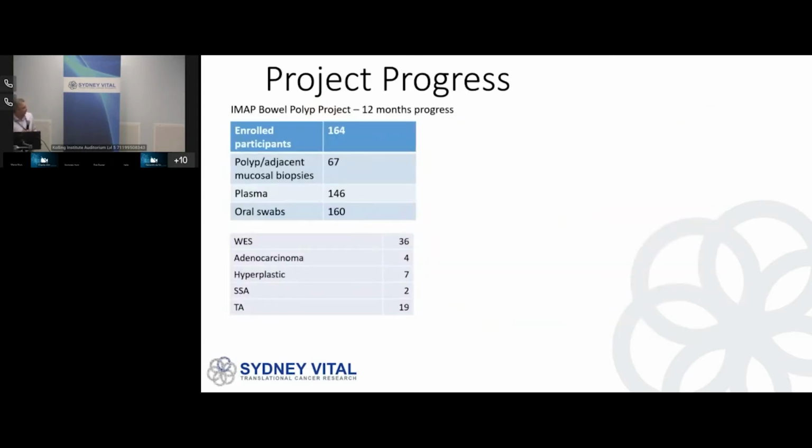So I'm just going to talk very quickly about Project 2, the IMAP Bowel project study. So we've been working on this for about 12 months with Alexander Angle for patients undergoing colonoscopy here in the public hospital. We've enrolled 164 patients at the moment. We've collected 67 polyps and adjacent mucosal biopsies from those. Most people will give us plasma and oral swabs as well.